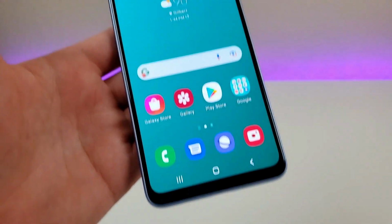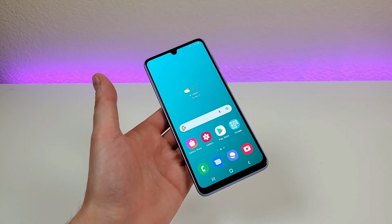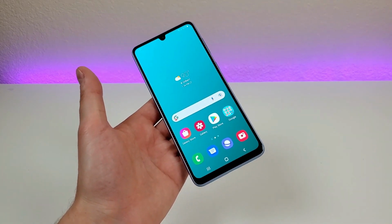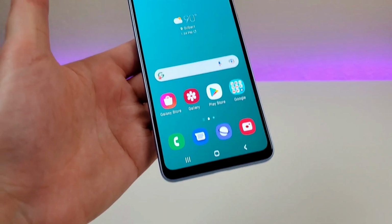So it's a great looking display, so if you find yourself using your device for watching video content, reading ebooks, maybe going on websites and social media as well, then you're certainly not gonna have any issues with the display itself, as it is gonna make all that content look great.